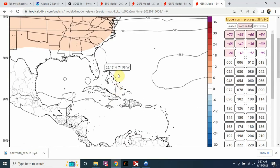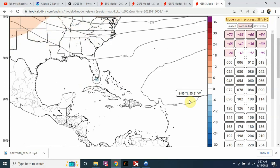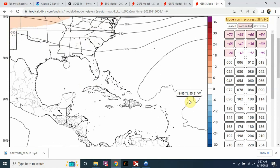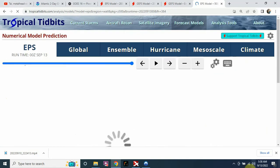It looks like the Bahamas right here. And it does look like, according to this right now, it tries to sneak its way into the Gulf. And then could be a potential impact for Florida. But again, with as far out as that is, that has to be taken with a grain of salt. And then I do, interestingly enough, see a couple more areas that could be, I wouldn't say threatening, but interesting right now. But again, have to take that with a grain of salt with as far out as this run is. Alright, let's go ahead and look at the Euro, and then we'll flip-flop back one more time, and then we should be done.